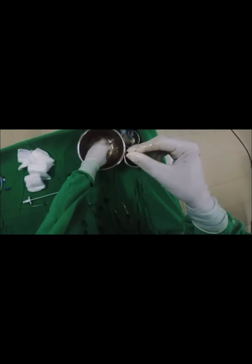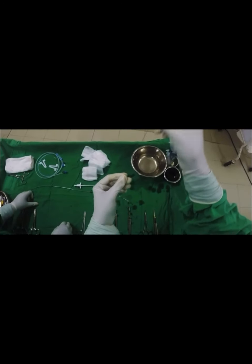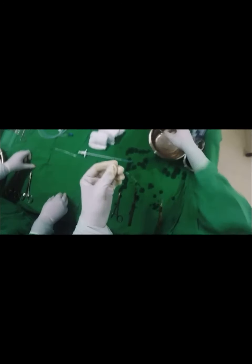So she finally went under on the table and they fixed her lead. They found that it was actually lodged in her superior vena cava and got it back to where it needs to be.